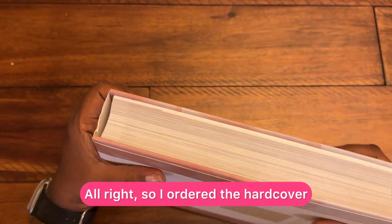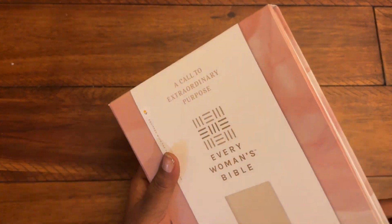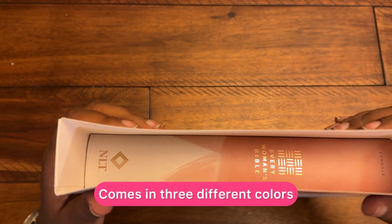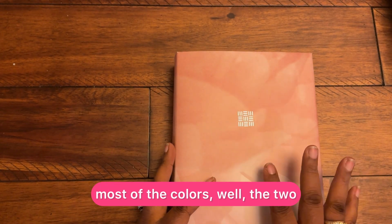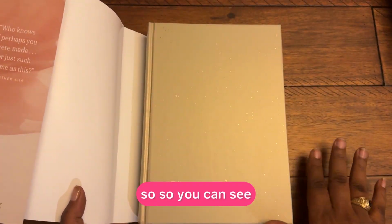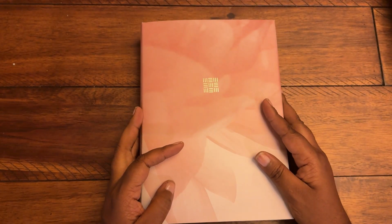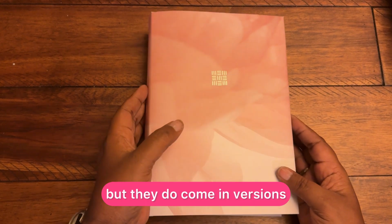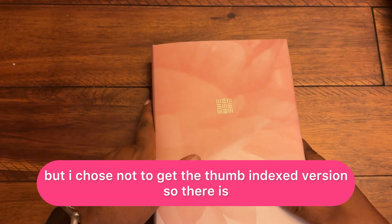All right, so I ordered the hardcover, but it comes in, I believe, 3 different colors. Let's see if I can get this off. There we go. Comes in 3 different colors, and two of the colors, because this actually is gold, so you can see there's gold under the dust jacket, but there is a blue one, and I believe there's another color, but those only come in soft cover. But they do come in versions where you would have the thumb index so that you can quickly reference the books, but I chose not to get the thumb indexed version.